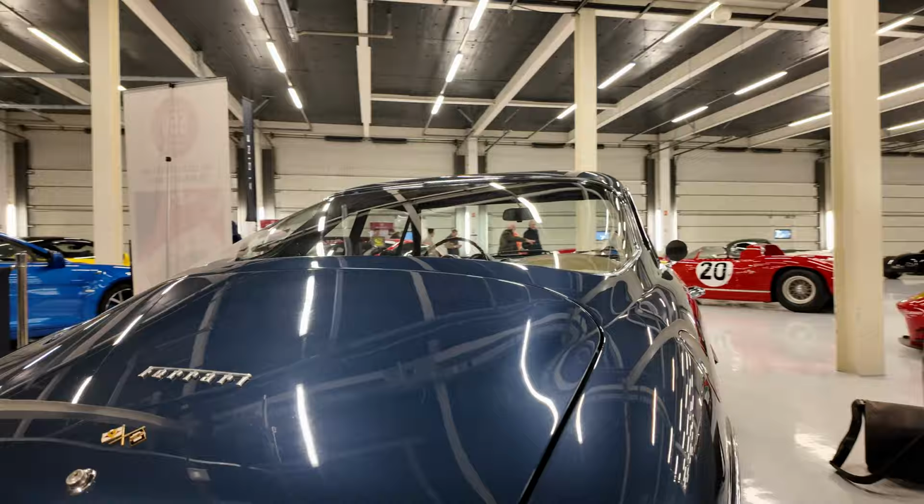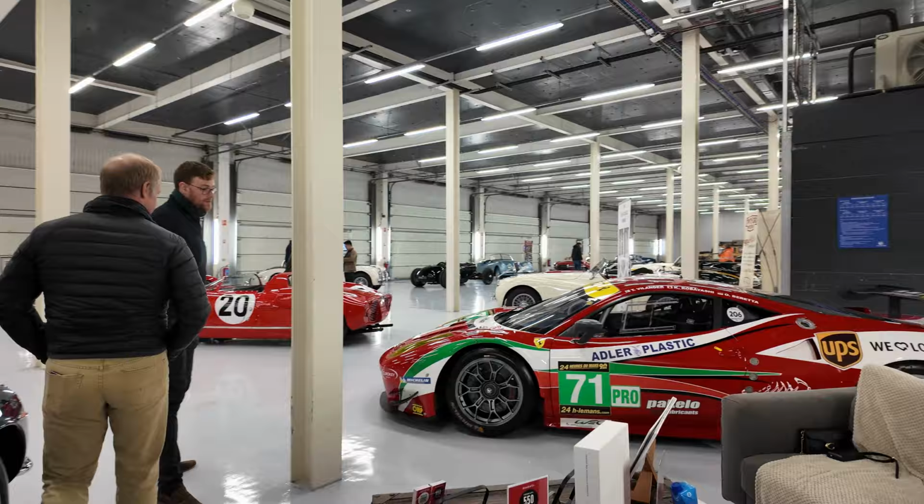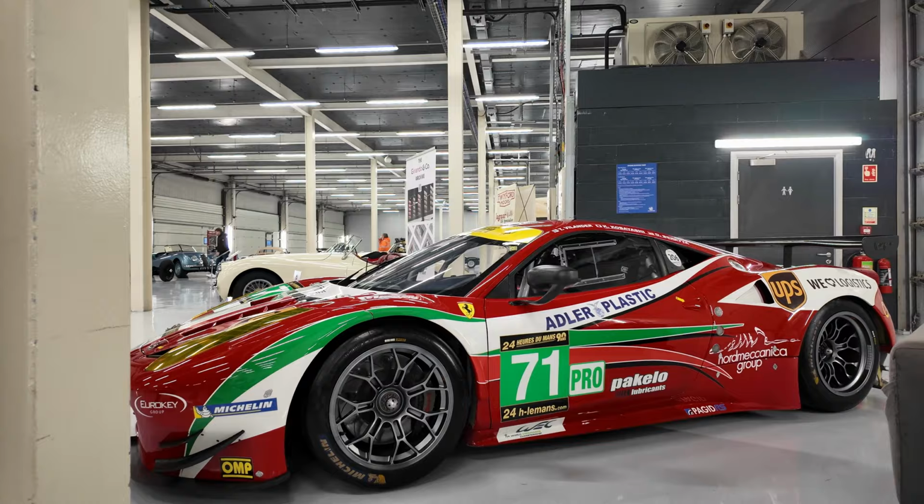And then over here, what do you have here? Something slightly more modern. Yeah. So this is a 2013 Ferrari 458 GTE. It's one of the 11 works AF Corse cars.